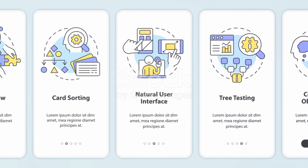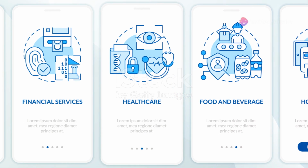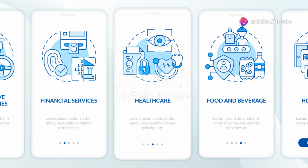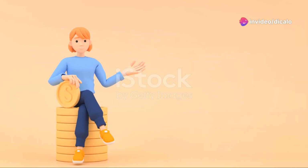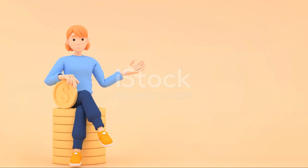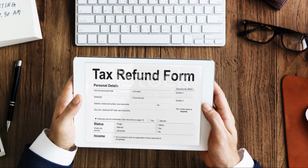Step 4, once logged in, navigate to the corporate tax section and select Register for Corporate Tax. The online form is intuitive. You'll enter details about your business, like financial year-end, income, and so on. Make sure you double-check all information for accuracy.